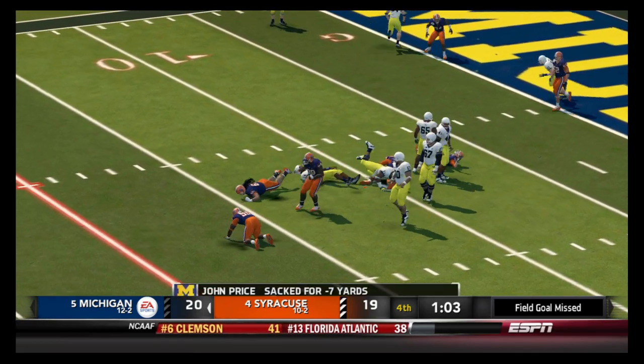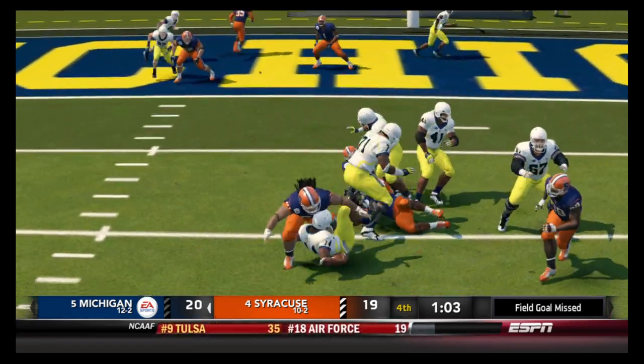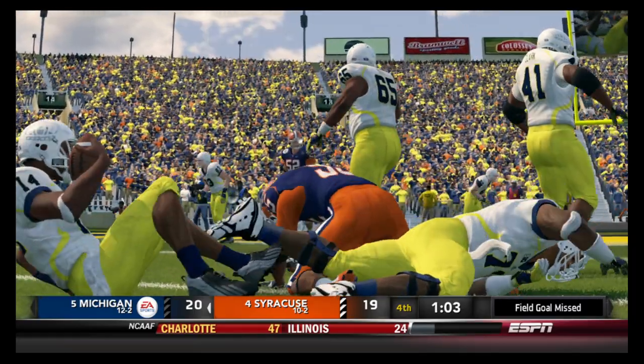He's under pressure. They don't get it. I think that one's on the offensive line. They've got to do a better job of holding their blocks, or else this quarterback's going to be pulling turf out of his face mask all game.